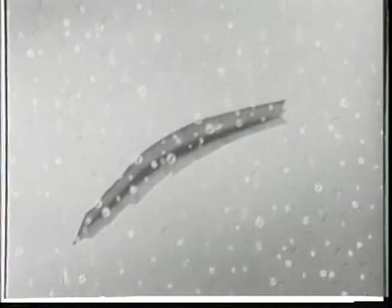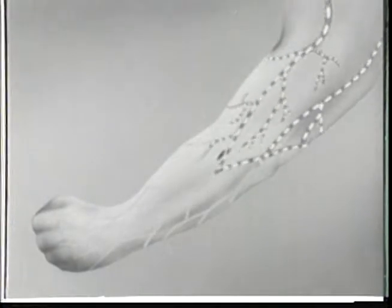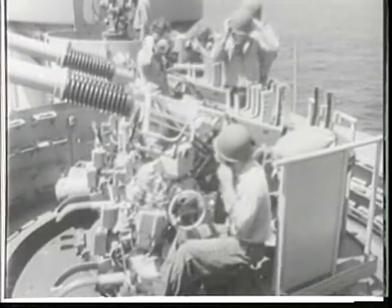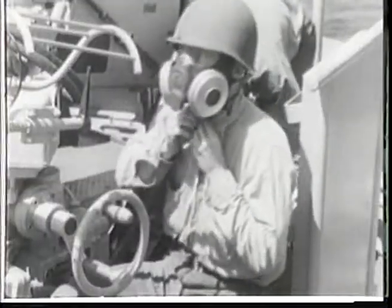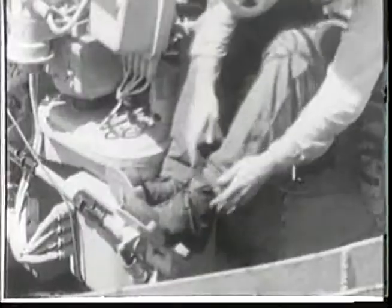A 4th portal of entry is any small cut or abrasion in the skin. Unbroken skin is a natural barrier. Any small cut may be an open door through which BW agents enter your body. If no protective clothing is available, your regular clothing can be made to do a good job of protection. Fasten your shirt collar, roll down your sleeves, and button your cuffs. Stuff your trousers inside your socks.